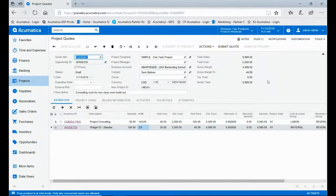But what's great about this is my salesperson is building out this quote, this project quote. They can immediately see whether or not this project is going to be profitable and save lots of people in the organization money and time. If we know it's coming in at 20% and we can't satisfy the customer's needs, we'll just have to move on to the next one.